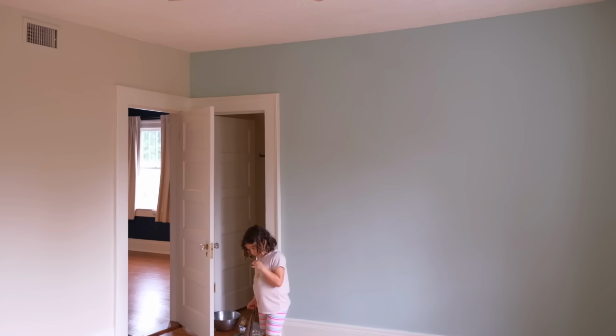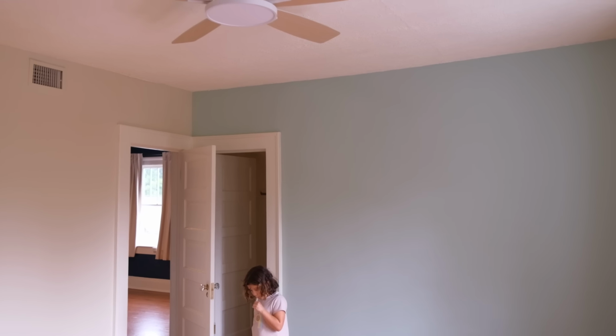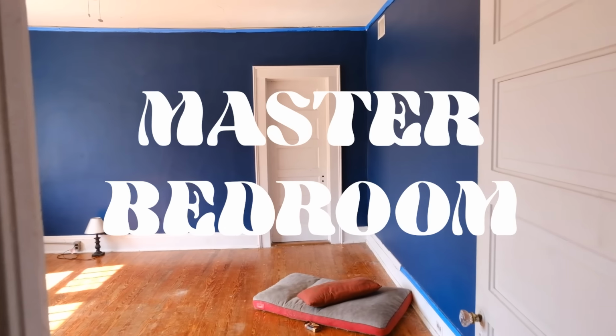So as we turn this way, this is the walkway into the master. Let's go check out probably one of my most favorite rooms in the house. Okay.